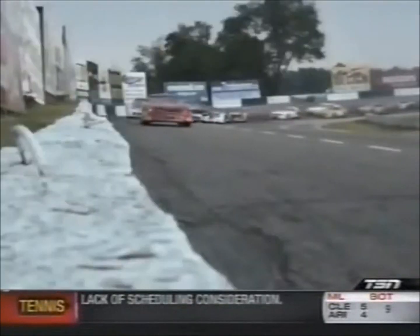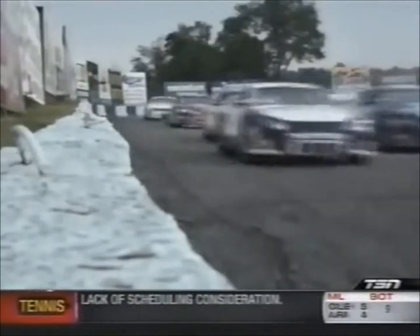Up through the gears, down to turn 1, one more time. DJ Kennington sitting there on the outside, a little bit of push off the corner. It'll be the 22 of Scott Stackley.